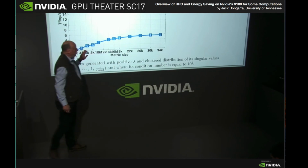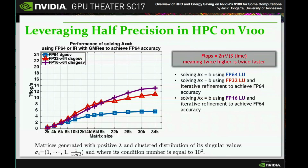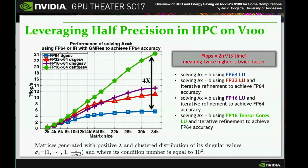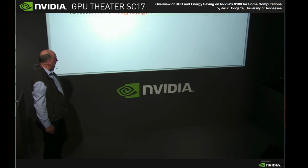And again, here's the performance. That's 64-bit, that's 32-bit, that's using the half precision results with very slow convergence, and this is using the tensor core. Again, we get a factor of 4 using that tensor core. It has to be used carefully, I'll say, but that's one of the things.